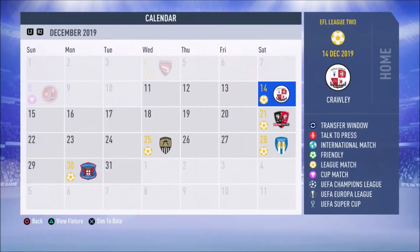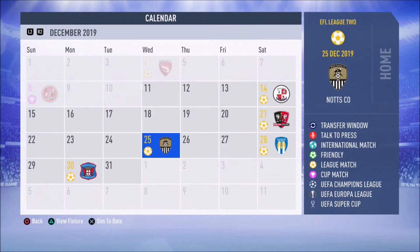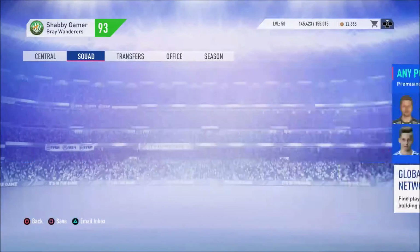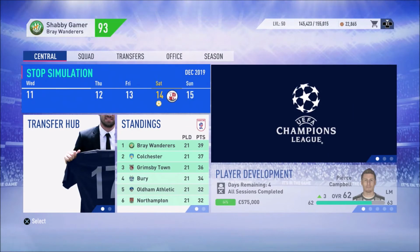January. We still have one more match in this episode, don't we? Yes, we've got the match against Crawley and potentially Exeter as well, if we fancy it. I think we will, actually, because it gives us a long time, because we're going to miss the FA Cup. No, we won't hit them. We'll do the Exeter game next. We'll do 4 matches in the next episode, because nothing happens next episode.